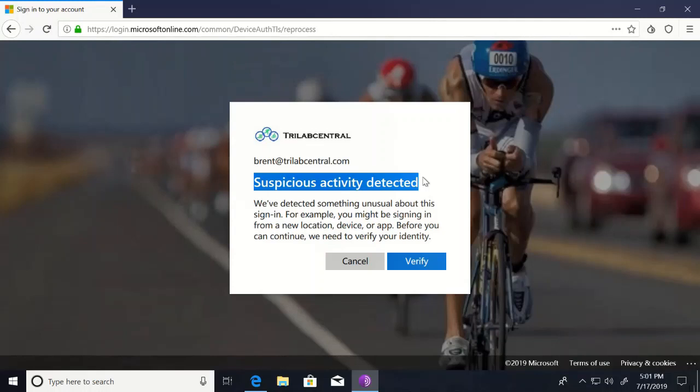So there's a multitude of these signals that you get to go into your tenant and, as an IT professional, configure and give risk scores to each one of these. And then you say, hey, if we exceed the threshold of this risk score, we may not want to cut the legs out from under this authentication, but we may want to put a little speed bump there, right?